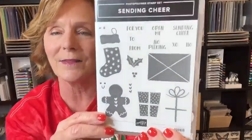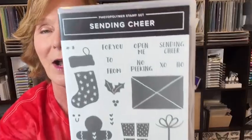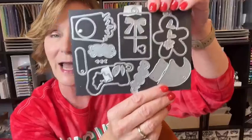So today's jumbo tags, I'm going to scoot back. We are going to make using the Sending Cheer bundle. It is this very cute one with the gingerbread and the stockings and the presents and all the words. This is designed to be tags, and the dies cut out all the images and give you some other tag options. Now, the cool thing about me using this set today is that it is still available in our online store.